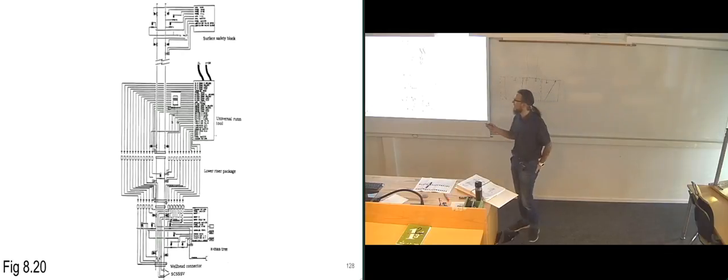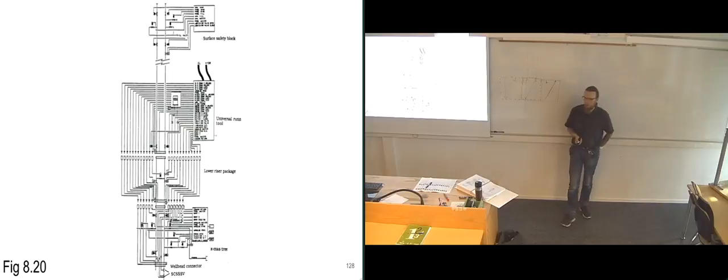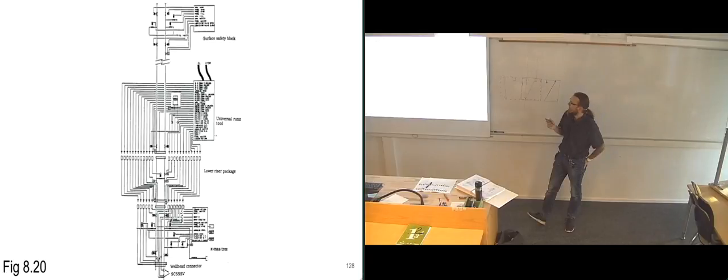Here's a schematic of it. So you really have to keep your wits about you if you're going to start doing work on something like this. And this is the control schematic for a running tool that you're going to use for it.